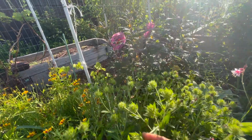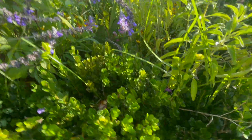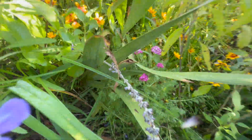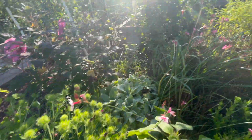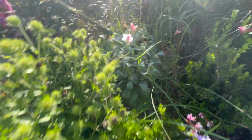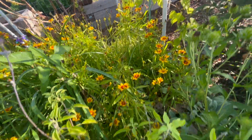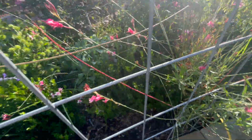These asters just finished blooming and they were purplish colored, looked awesome. I have an Achillea here, some Coreopsis that I don't care much about. I do have some, you can think of it as ground cover as well, lamb's ear, some here as well. I do have to come and weed this area.